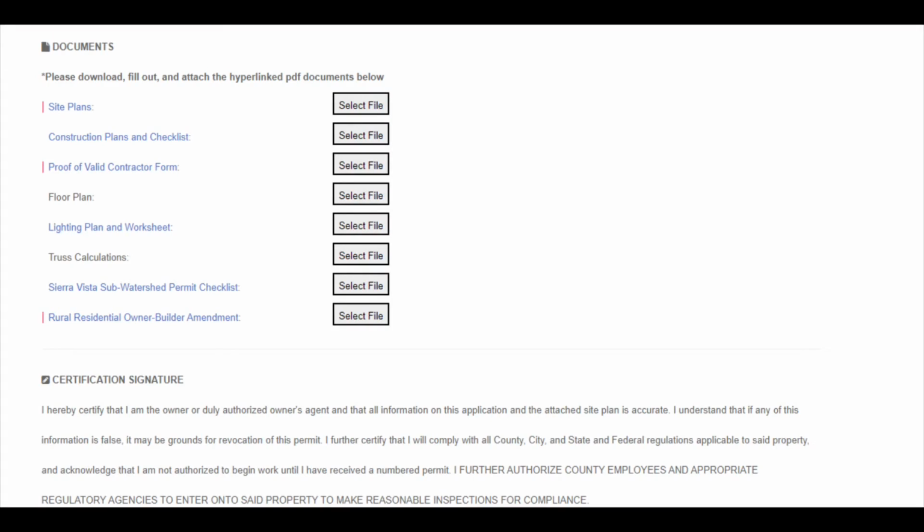And then the last one is the Rural Residential Owner Builder Amendment. That's just giving you the guidelines of what exactly the Owner Builder Amendment is. Then you'll need to sign that you acknowledge that, and that you understand that you cannot use this Owner Builder Amendment again in the county within a 5-year period. So you're limited to using this every 5 years, so just be aware of that also. Then you just sign it and date it, attach these 3 pieces to the application and submit it. It's all electronic, so it's kind of awesome and pretty easy.